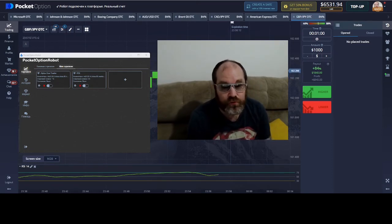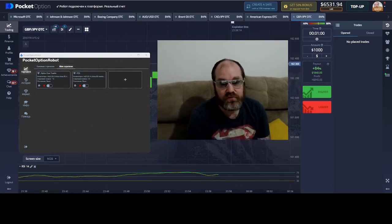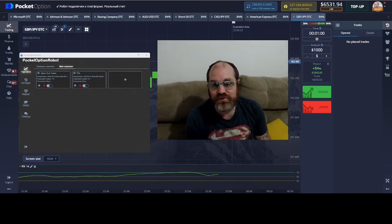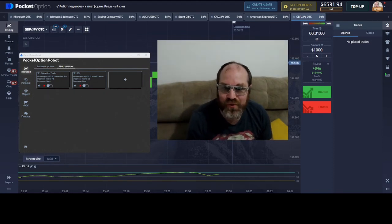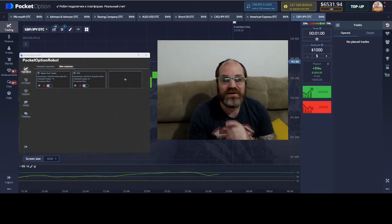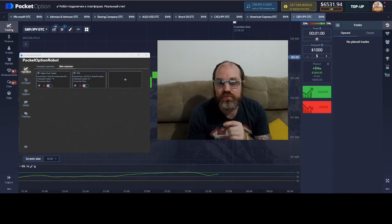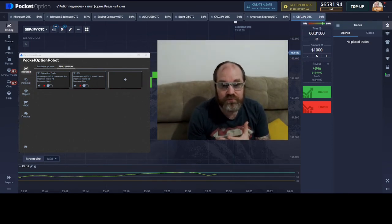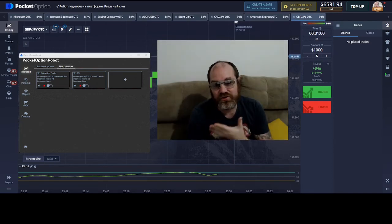We have run the robot for 1 hour. There was not any risky trade at all. Thankfully, I did turn on the RSI because I don't think we even got one trade with Alpha 1 Trader, because that robot is super careful. That's the reason you can run it, because it's super safe. But the RSI I did just for action.